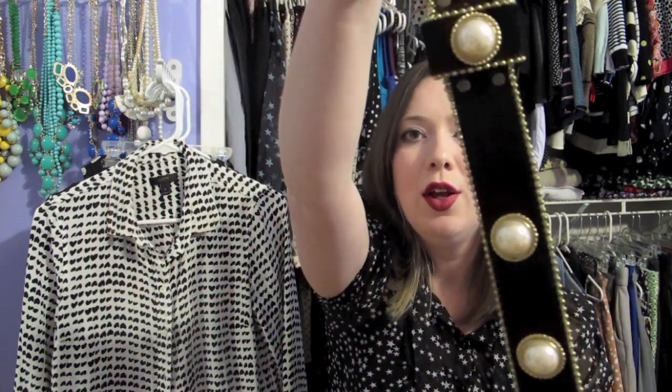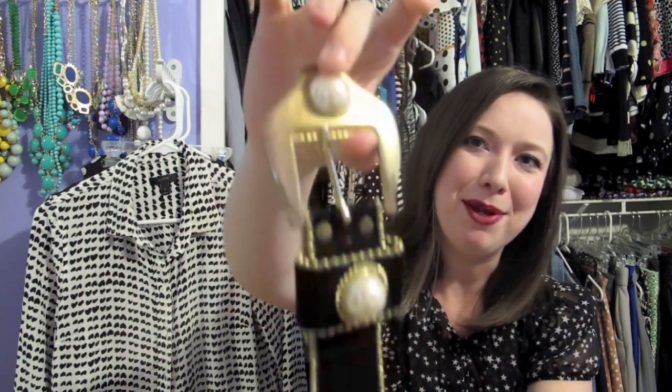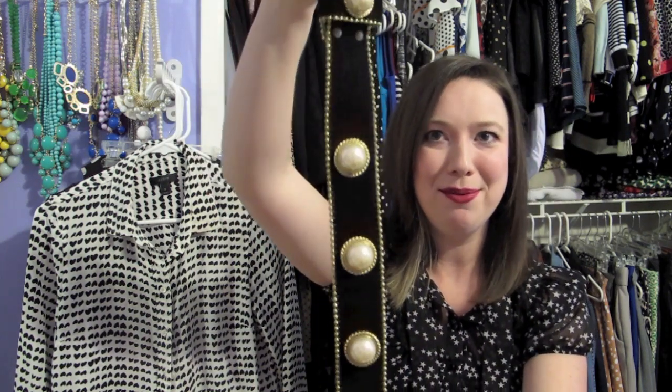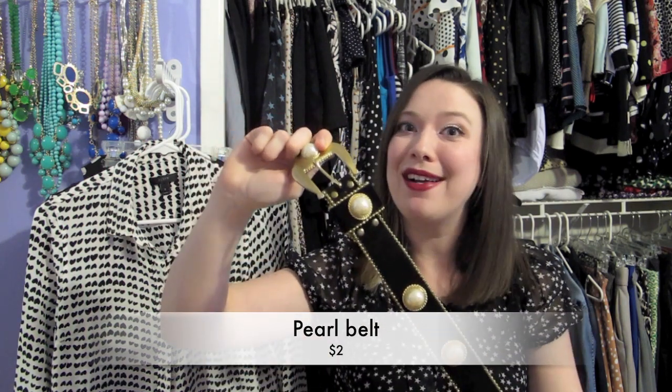So next up, it's another belt, and it is this really awesome, totally 90s pearl belt here, and it's got this really big buckle with really big pearls all over it, and it's a suede material in between all of the pearls. I tried it on over my shirt and thought, again, this would be really cool with a basic black dress, just to give it some interest. But I showed it to my sister, and she was like, wow, that's very Paula Abdul of you. So whatever, I like Paula Abdul, so I will rock it. But again, this was only $2, so not bad at all.